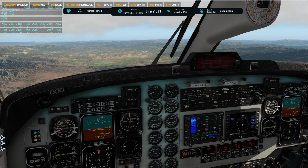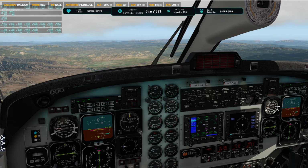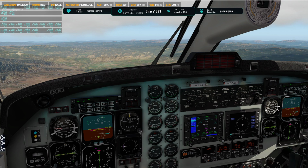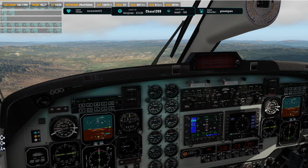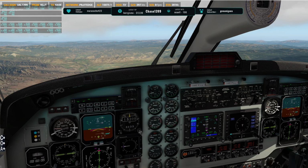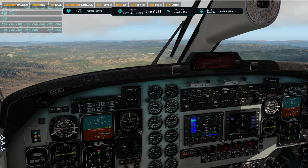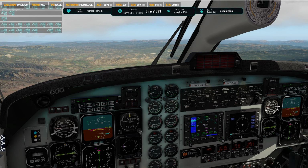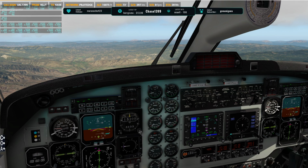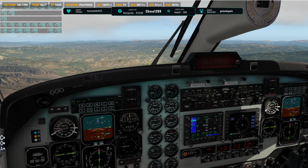Aspen's weather is 330 at 8. So maybe I'll do a circling approach. Yeah, I might have to do a circling approach. I don't want an 8-knot tailwind. Boeing 710, Roger, thanks.